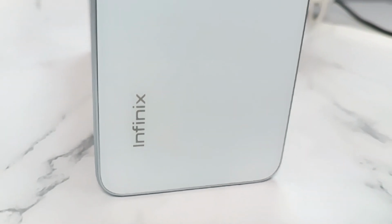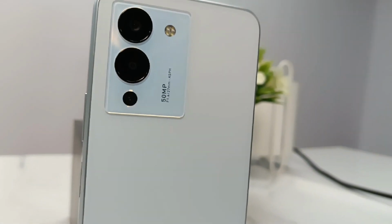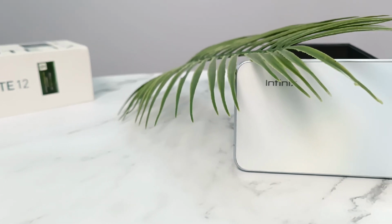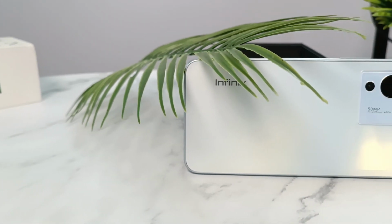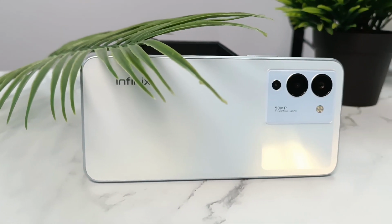The Infinix Note 12 G96 is made out of plastic, and yes, there's a 95% chance I won't use the included case since it isn't glossy, but you may need it just in case you want to avoid stories that touch the heart. The design is really cute, like Slay Queens will say.